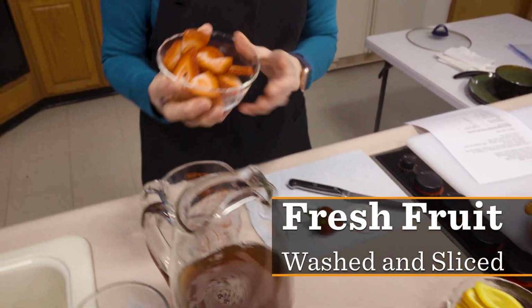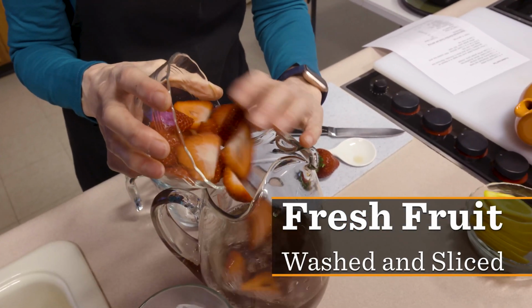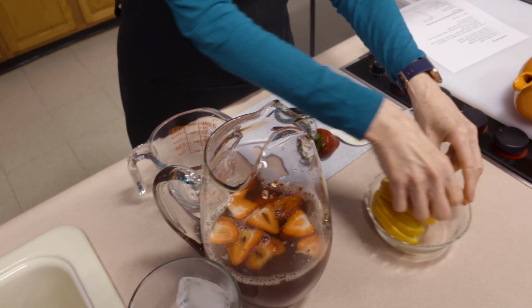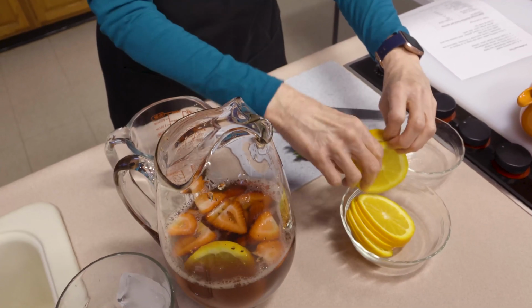Now, I'm using strawberries and oranges. You could use whatever fruits in season. So if it was peach season, you could easily use peaches. You could use apples if you wanted to do that. It's real flexible. Whatever you have, whatever you like works well.